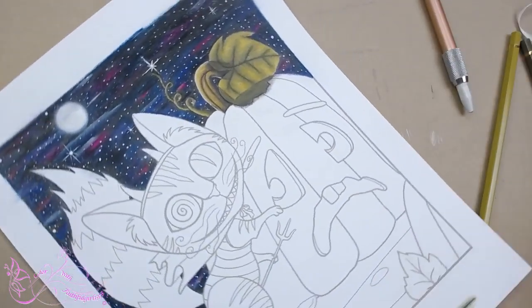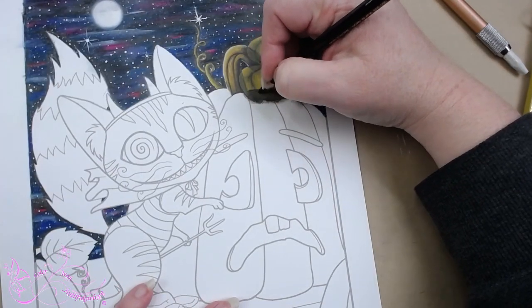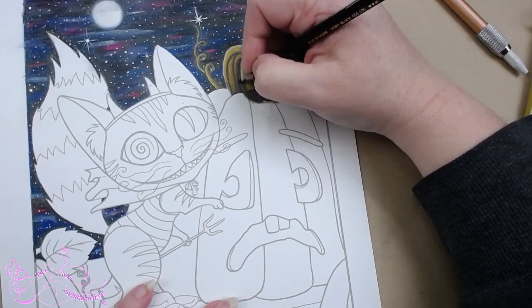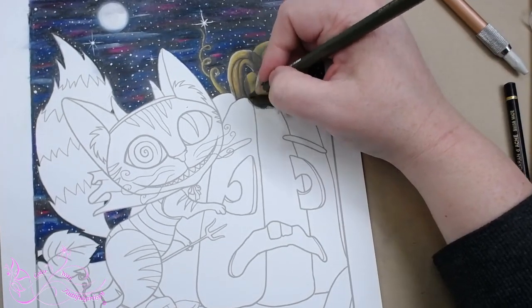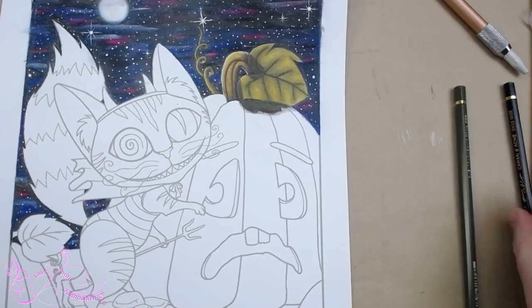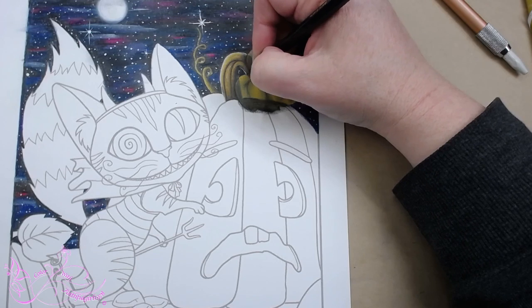Alright. Now I need to really define this shadow here. I'm going to add a little bit more black over the top of it now. And then I'm just going to blend it off with the olive black. Coming back in with black and going around the outside of the leaf so we can see that definition. That really will make that pop forward a little bit too, just adding that darker colour behind it.